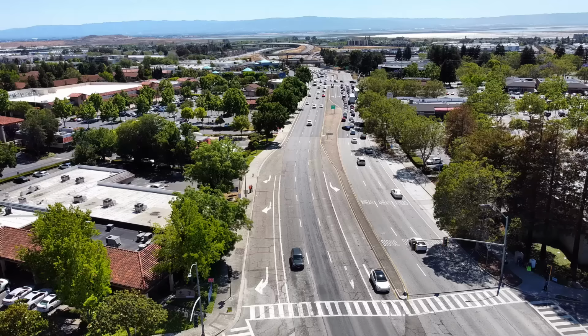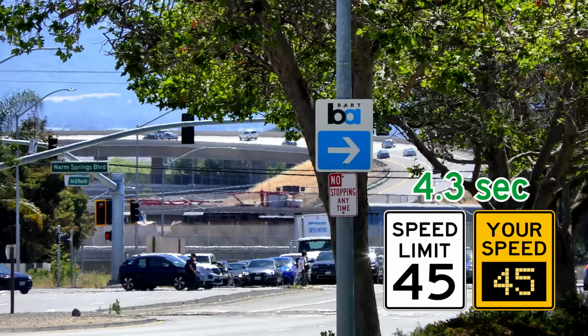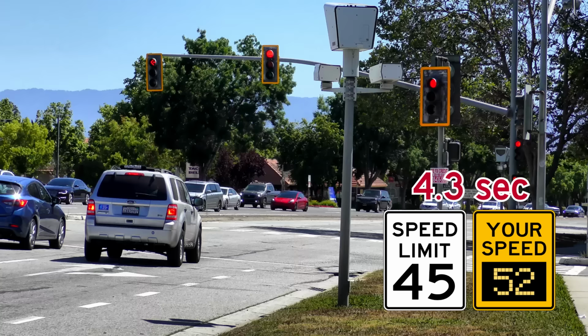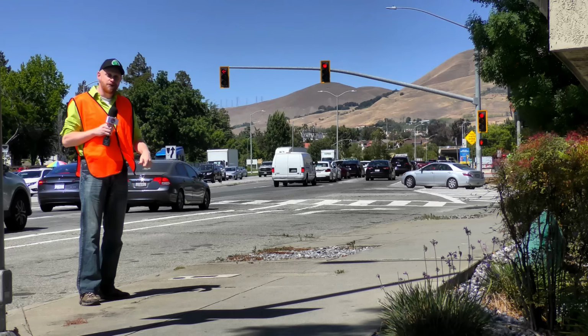So back to Fremont. The yellow light time used to be 4.3 seconds, which properly reflects the speed limit of about 45 miles per hour. But the road's freeway-like nature means we go a little bit faster than 45. And that makes the yellow light time not long enough and creates a pretty bad dilemma zone. So even with the red light cameras, a lot of drivers were still running it anyway.